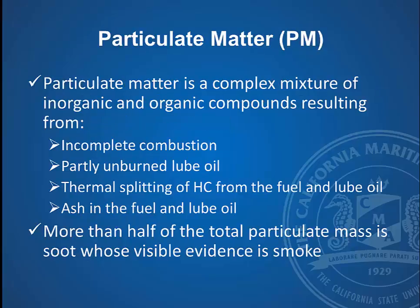Particulate matter. Particulate matter is a complex mixture of inorganic and organic compounds resulting from incomplete combustion, partially unburned lube oil, thermal splitting of hydrocarbons from the fuel and lube oil, and ash in the fuel and lube oil. More than half of the total particulate mass is soot, whose visible evidence is smoke. Now, this also is a fuel issue. Clean distillates will have much less particulate matter than an engine burning heavy residual fuels. Heavy residual fuels, with that complex hydrocarbon chain, will produce a lot more particulate matter, a lot more soot, a lot more smoke. That's the nature of the beast.